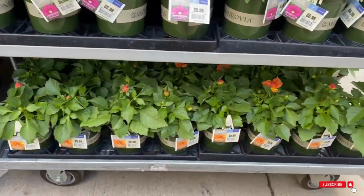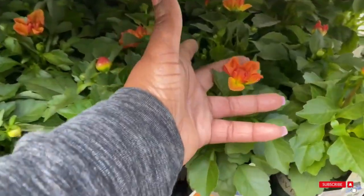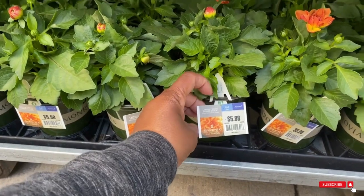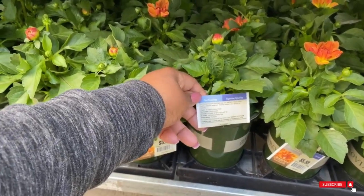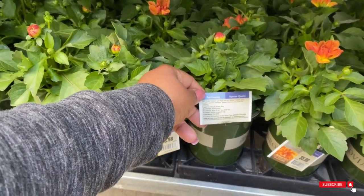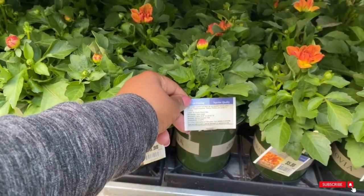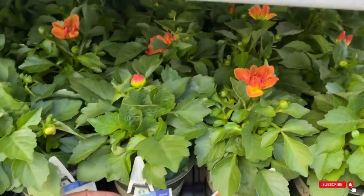By Monrovia. These are dahlias here by Monrovia. Beautiful, guys. Look at that. Oh. These are $6. This is a 1 quart size container here. It says superior quality and it grows fast. It needs 6 hours of sun. It gets 8 to 10 inches in height and in width. Bloom time, spring, summer, and fall. Hardiness to 32 Fahrenheit. Beautiful.